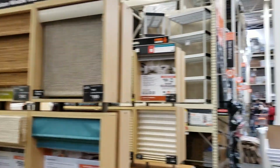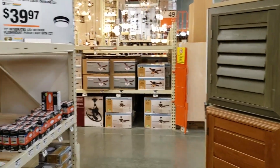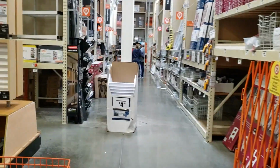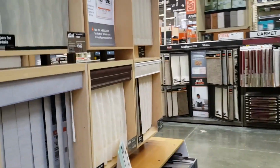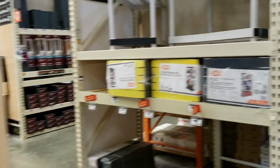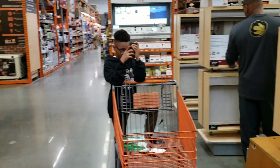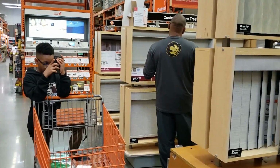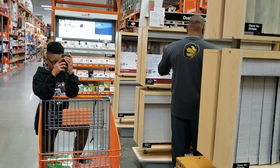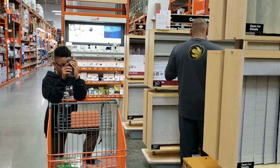Definitely Home Depot is a busy place, but I love being in here. The ones that I found were online, and they were, like I said, a lot more affordable than the ones that are in store. So like I said, we're gonna be doing some updating, and we're also gonna be purchasing a new washing machine and dryer because ours is so old and so rusty.